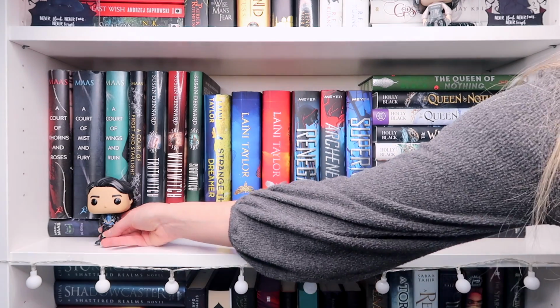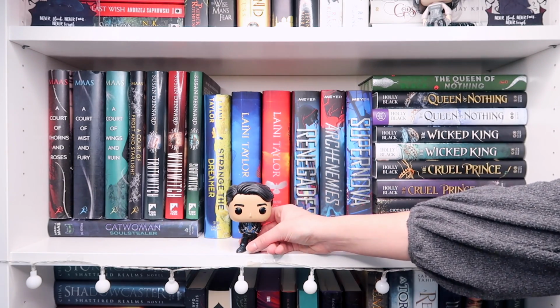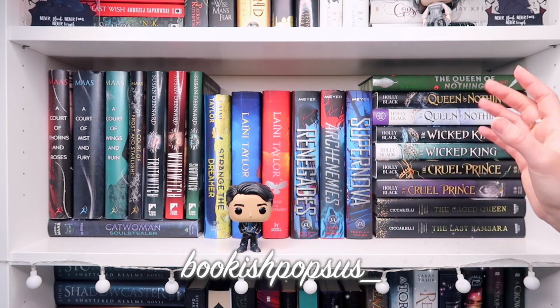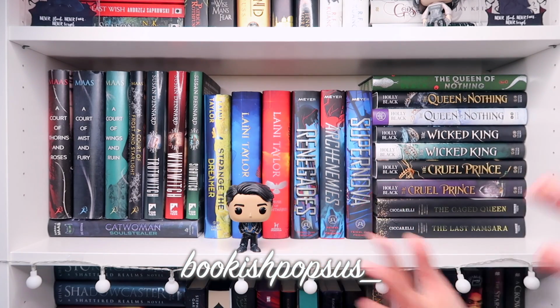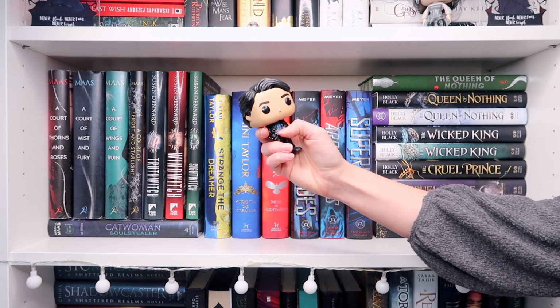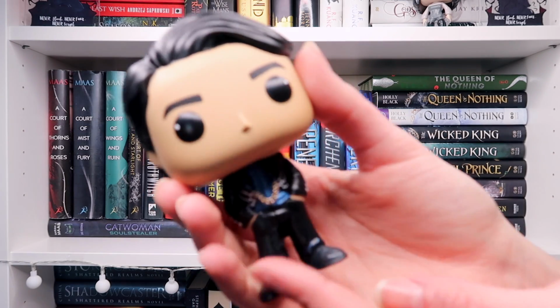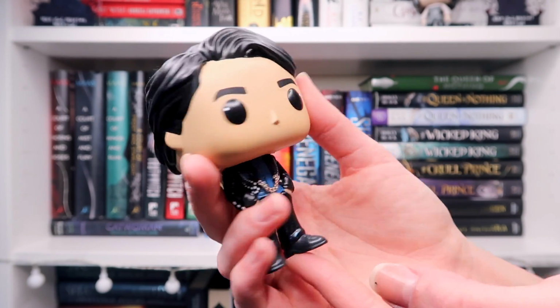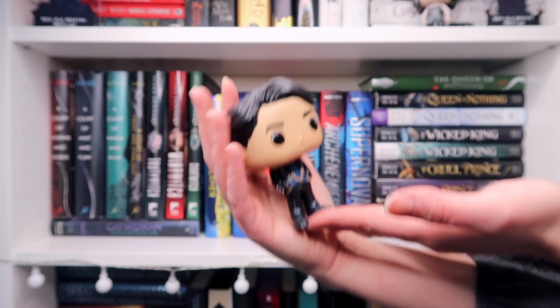And we have my adorable little Rhysand Funko. This is actually made by an amazing bookish Funko person. I will leave them linked down below and I'll put them right here. I just can't remember exactly what the name was, but she made me this little Rhysand and sent it over my way, and I just love him so much. Like look at him. He's just so cute. He's so styling. We love him. We love our One True Love.